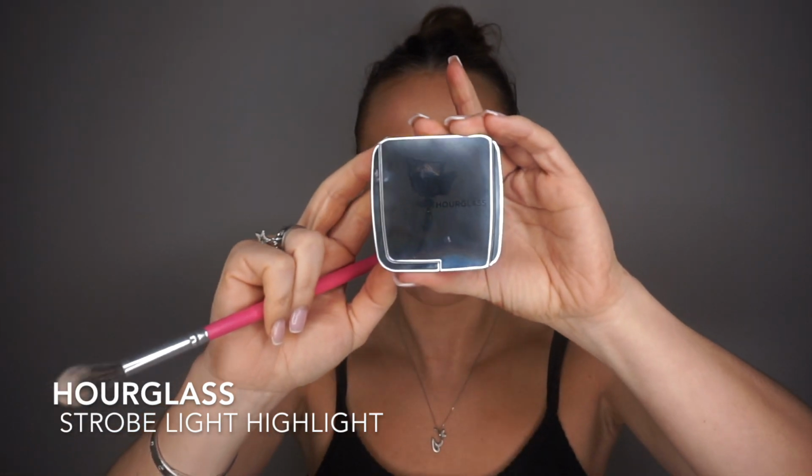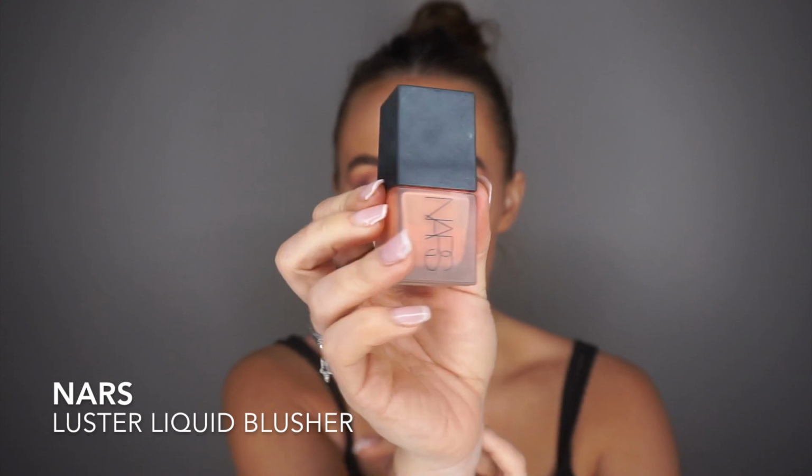Next, I'm going in with Hourglass Euphoric Straight Light. I'm just going to pop some here. And then last but not least, I'm going to pop some blush on. I'm going in with my favourite Nars blush, which is in Luster. So as you know, I absolutely love this blush. I use it probably for nearly every look. Just pan that in with the Beauty Blender.